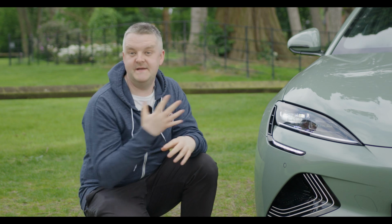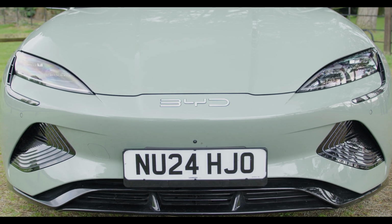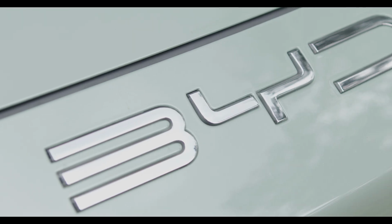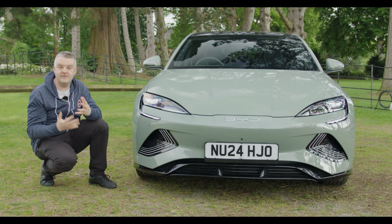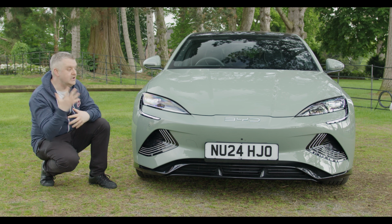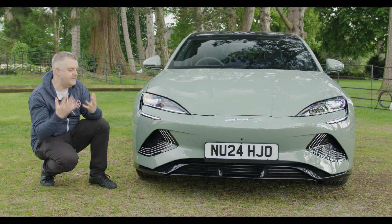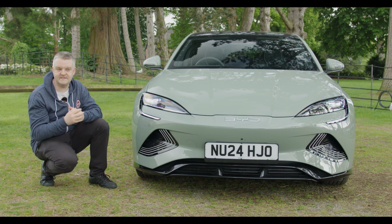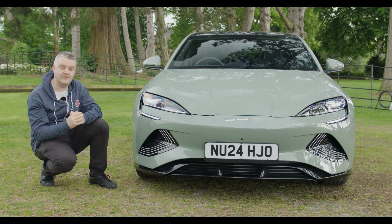To me, it reminds me of a snake. I think it's the way that the headlights are curved and shaped. You've got the BYD script right in the center there. And for me, what I really love are these smaller light strips which really curve round and give the front of the vehicle so much character. I love the fact that it lights up in the way that it does, especially in lower light. For me, it just really emphasizes the front of this car and gives it, again, so much appeal. And it's so different to everything else that's out there as well.